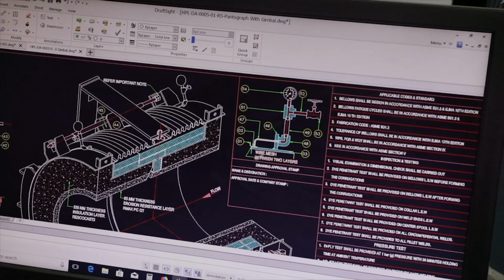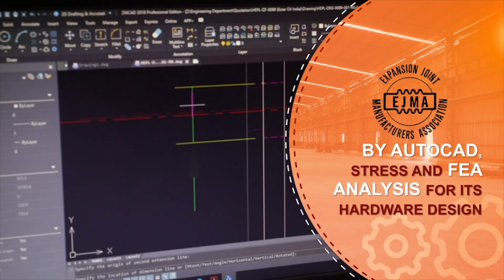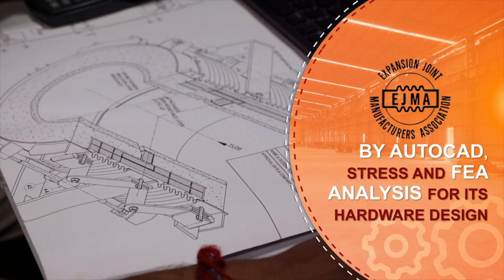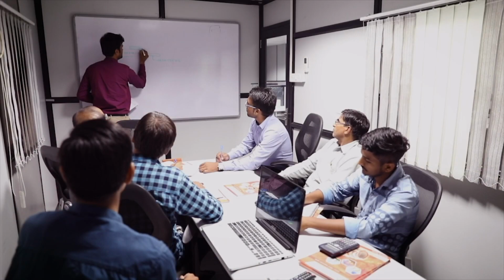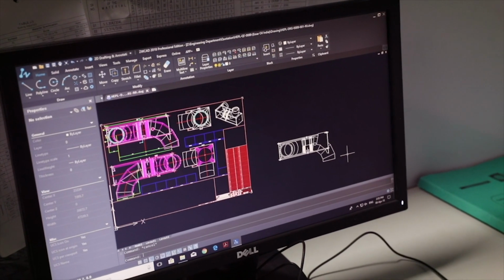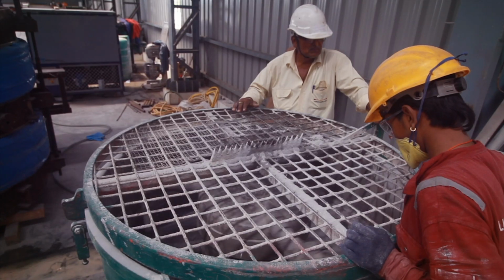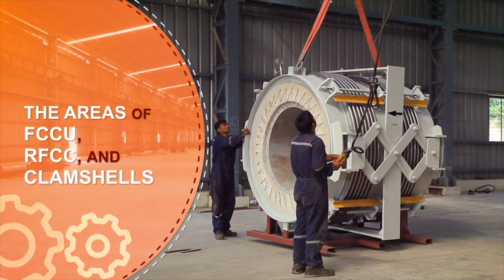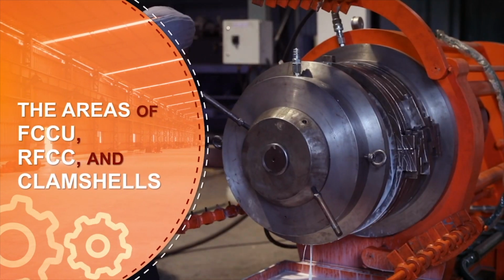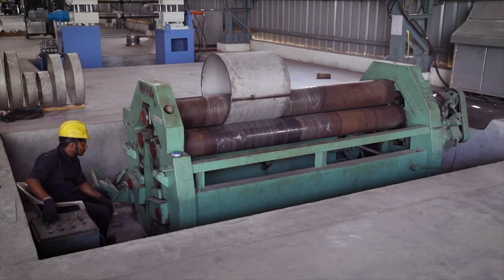Expansion joints are designed using the latest software to EJMA 10, assisted by AutoCAD, stress and FEA analysis for hardware design. The company has associates to help further in areas of design verification and root cause analysis of failures, especially for critical applications. Our strong expertise is also in the design of refinery expansion joints in the areas of FCCU, RFCC and clamshells. We provide plant surveys for refineries and other critical plants.